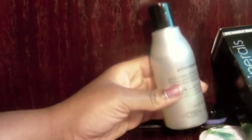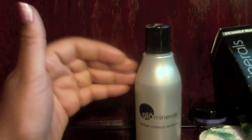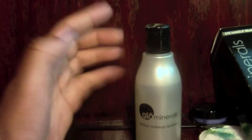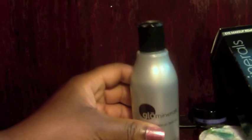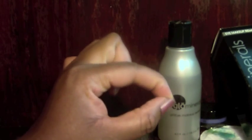Would I purchase this with my own money? Because I did mention to you that this is something that was sent to me. On a scale of 1 to 10, I would say that this Glo Minerals product is about a 7.5, which, in my book, is certainly not bad. Since this was given to me by the company, would I purchase this with my own money? Only because it had some difficulty with this one particular product.